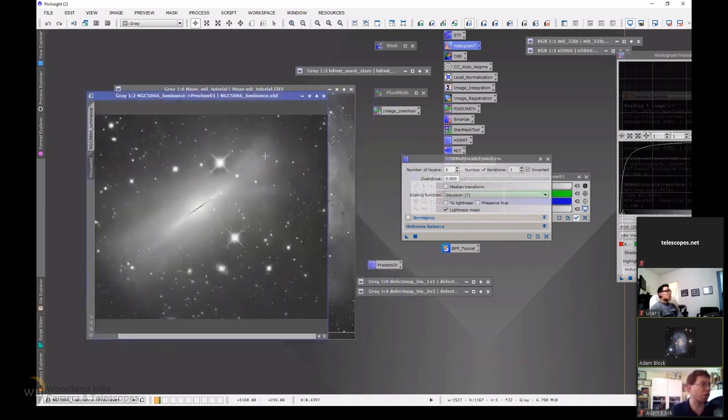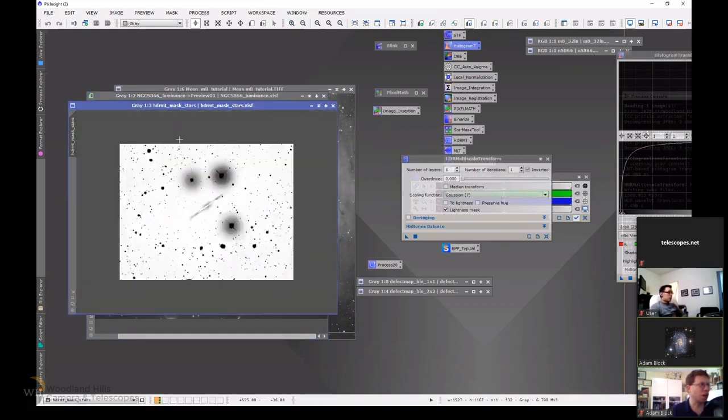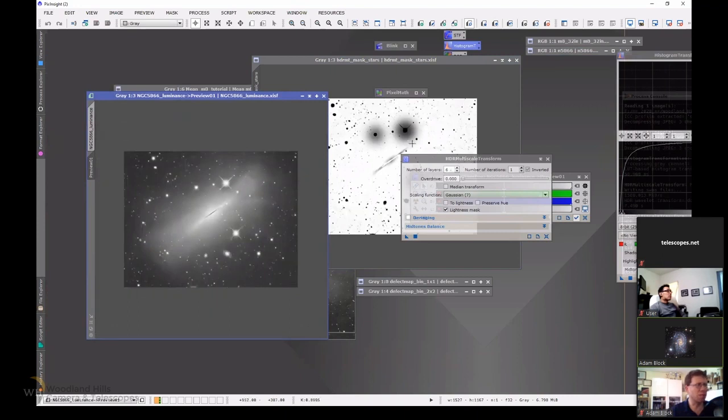So I'm not going to construct it. I'm just going to pull it out here, which is that such a thing you can make is a mask that looks like this. And this mask would do the job of taking care of the stars that are within this image so that the stars are not a problem, because you protect them from the effects of HDRMT. So let me show you how it all works.